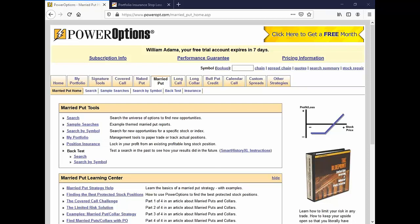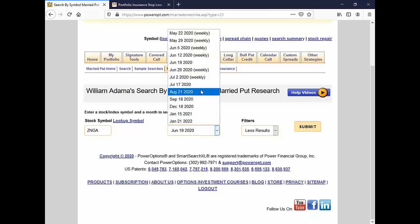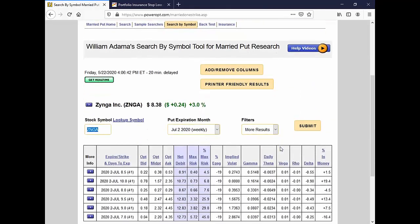With the shorter-term options, you tend to lose whatever time value you had more rapidly, percentage-wise, compared to other positions. Well, Lance asked, along those lines, about considerations when looking for married put candidates for lower price stocks in a shorter time frame, say 30 to 45 days, like ZNGA. Okay, so let's go into ZNGA. Let's take July 2nd, the weekly, which is in that time frame, and look at the married puts that are available.